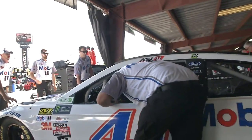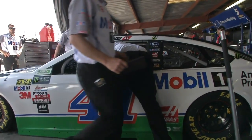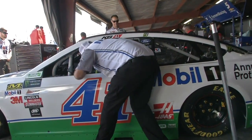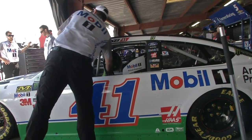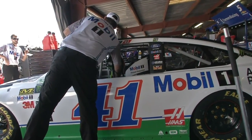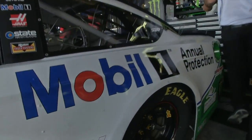Hey, Granary and 41 boys back in this Mobile One annual protection Ford into its garage stall. The win sticker, of course, from the Daytona 500. Mobile One on board, and Mobile One on board with us.